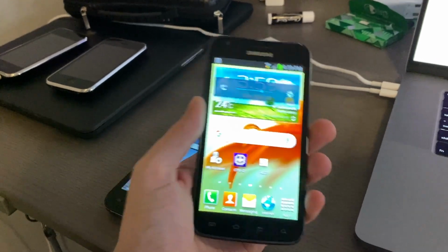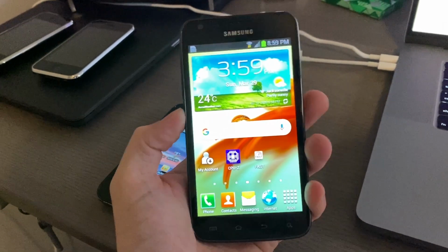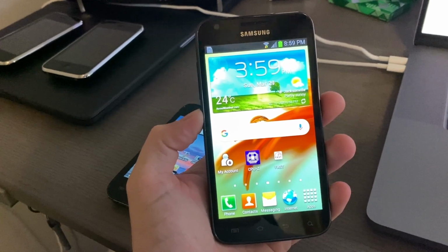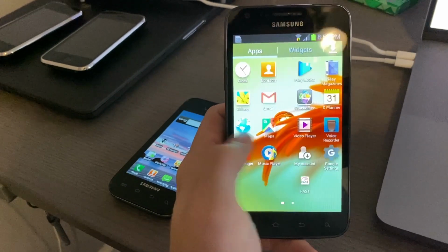This one has an 8-megapixel camera. It does include flash there. This one has 1 gig of RAM, has a 1850 milliamp hour battery, and this one came with Android 2.3, but ended with Android 4.1. So it got huge gains throughout its lifetime.